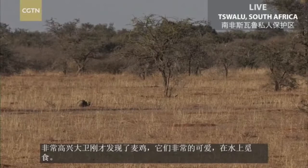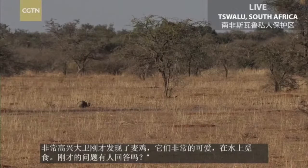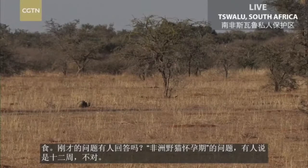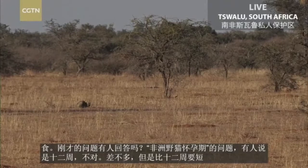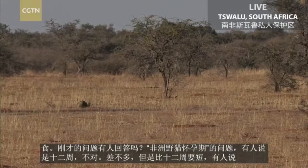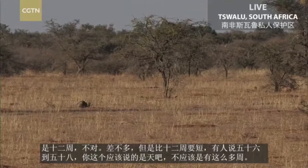We'll do the gestation of a wildcat first. Tegan says 12 weeks. Not quite. It's almost, but a little bit shorter than that. Good call. Steve says 56 to 68. I'm assuming you mean days and not weeks. Is that correct? Days? Yeah. That'll be days. That is almost spot on. Just a couple of days shy of 68. So it's 56 to 63. Very good call.